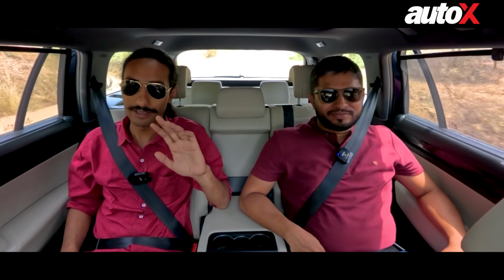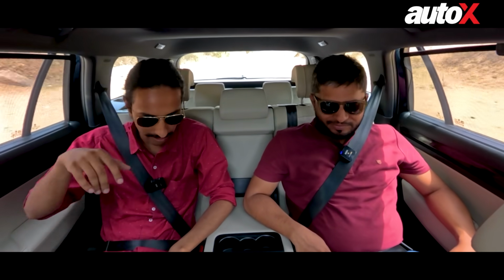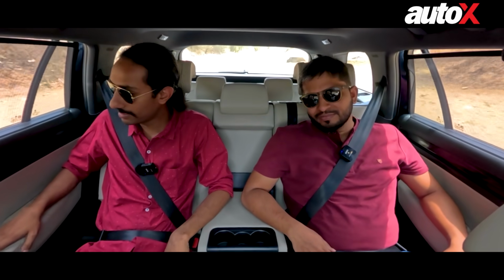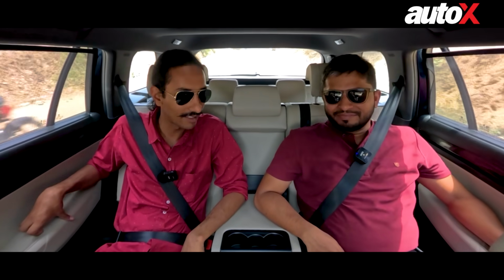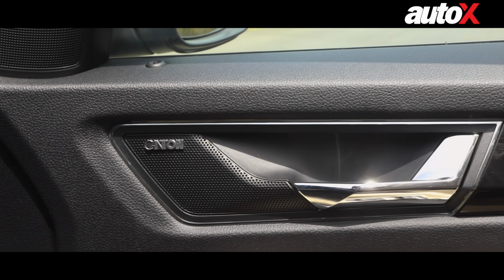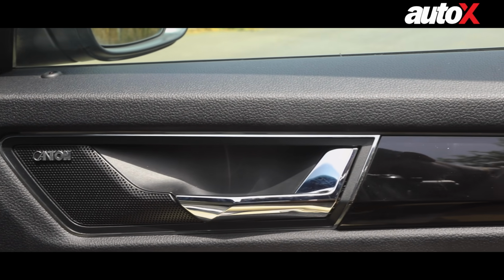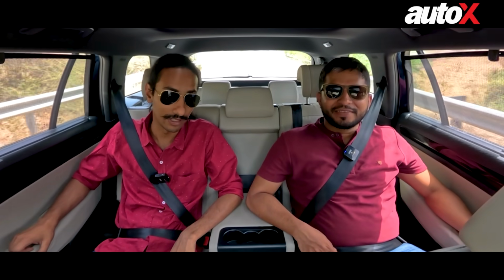Credit where it's due. It looks nice. The seat back also looks nice. You have pockets, and overall it's nice. But here you have all this hard plastic, which, yeah, we'll sit in your Innova and then you complain about it. And then you also have the return of these piano black surfaces, which again will get dirty. They are getting dirty over here as well.